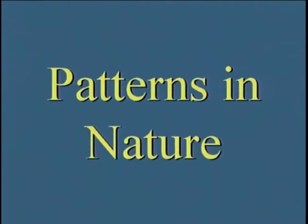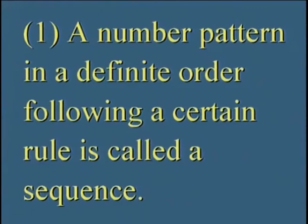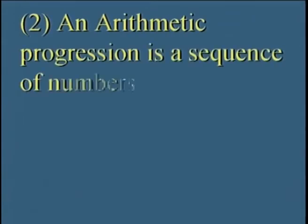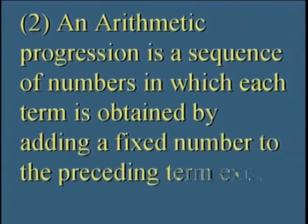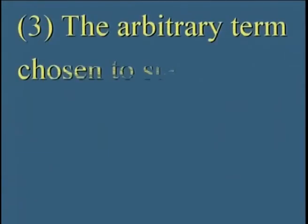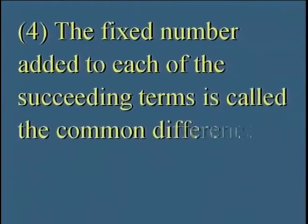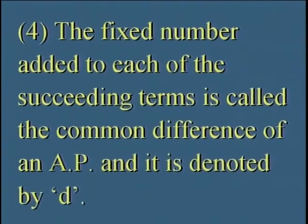So, in this session we started our journey with patterns in nature and we have reached till AP junction. Let us recapitulate. A number pattern in a definite order following a certain rule is called a sequence. An arithmetic progression is a sequence of numbers in which each term is obtained by adding a fixed number to the preceding term except the first term. The arbitrary term chosen to start an AP is called the first term and is denoted as A. The fixed number added to each succeeding term is called the common difference of an AP and it is denoted by D.